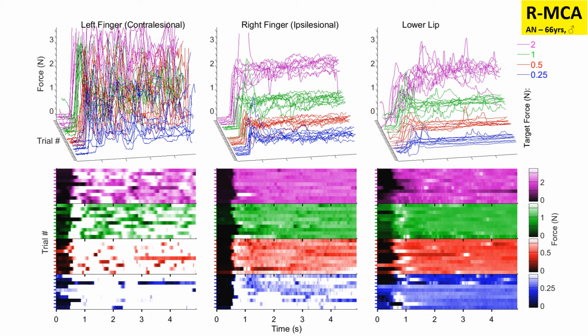And here's an example of a ForceWIN assessment on a 66-year-old male who survived right MCA. Notice the near complete dissolution in fine force control for the left finger, which of course is contralesional.